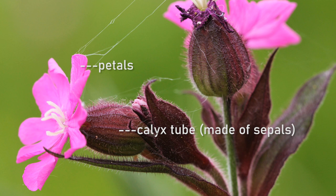And they're joined together as a whole. They're called the calyx, and because they're kind of fused, they form a calyx tube. So this calyx tube, this tube of sepals, is quite long relative to the flower. It's quite long, dark, maroonish colour, and it's got sticky hairs on it as well. This is a good thing to look out for.